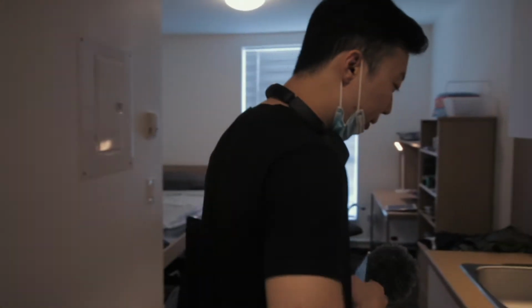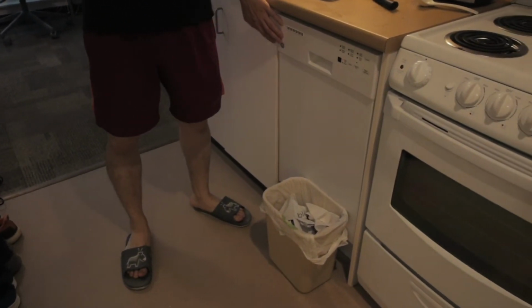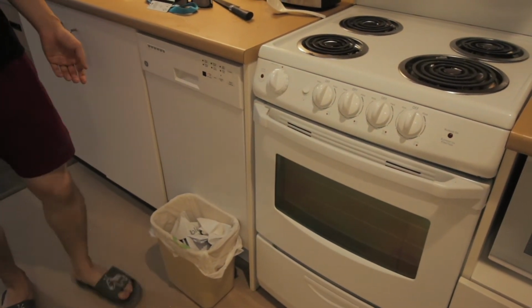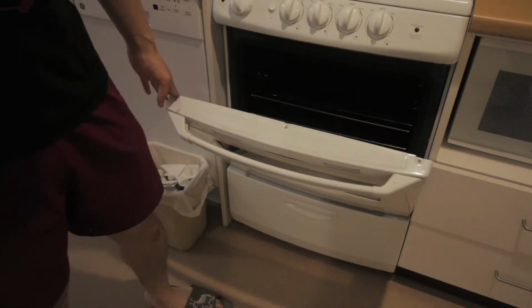Oh yeah, we actually have this dishwasher too. So Brock Commons, all the studios, they have this dishwasher. I don't really use it that much because I don't have that many dishes unless there are people over. And then of course we have this stove area for when you want to bake stuff.